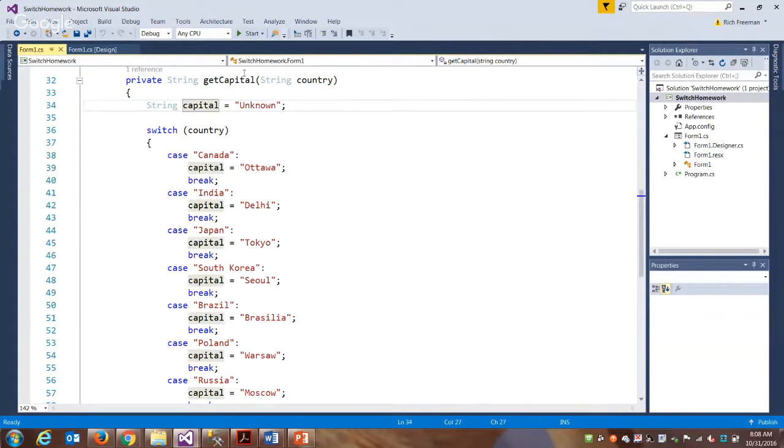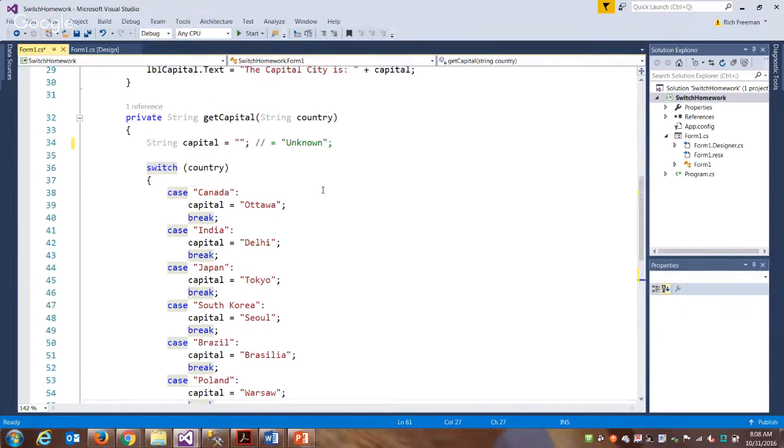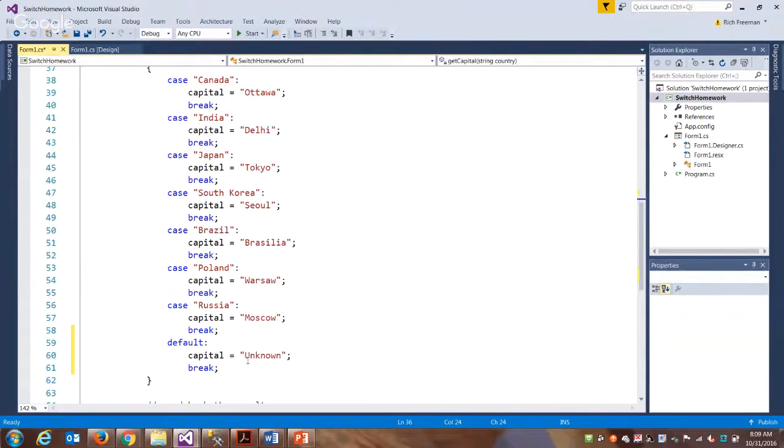My other option would be to do this. I could initialize capital as empty, comment that out, and then I could use a default. That works the same way. So give it no value, check if the country is any one of these, and if not, set it to unknown. So those would be equivalent. You could do it either way. But yeah, we definitely want to have some kind of default value in case the country we get is none of the ones that we listed.